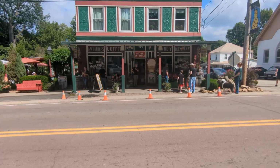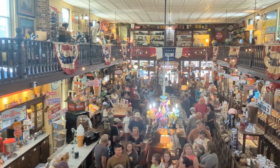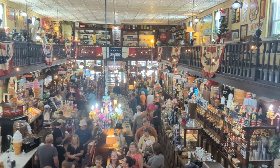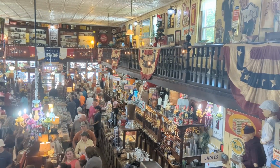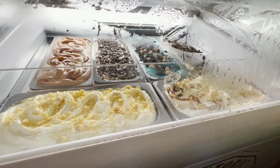Caledonia sits 11 miles south of Potosi. It's a historic town bringing back vintage roots. The Old Village Mercantile prides itself on being an authentic 1909 replica. There's a good chance you can get it here. I highly recommend you stop by for the fudge and definitely the hand-dipped ice cream.